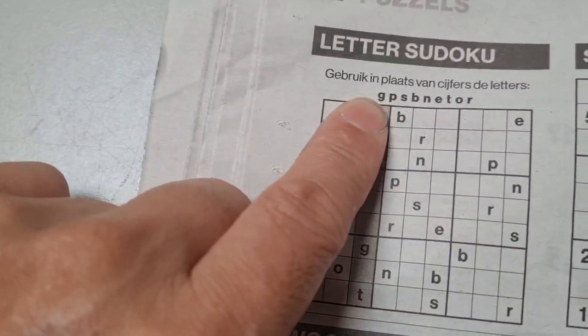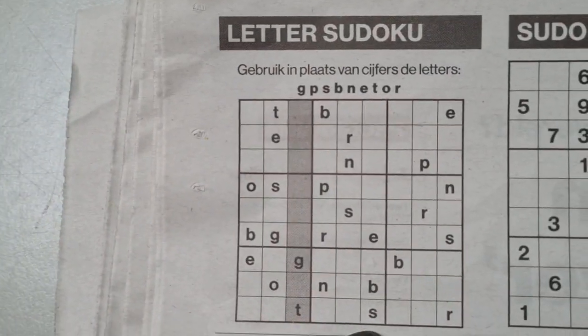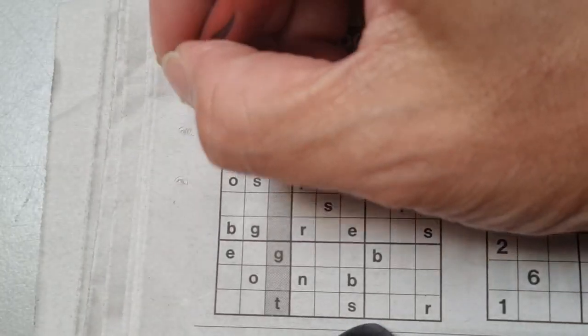Three puzzles are left: the letter Sudoku, two stars, and the tectonic with one star. So let me start with the first one, the letter Sudoku. Letter Sudoku, number 7071.